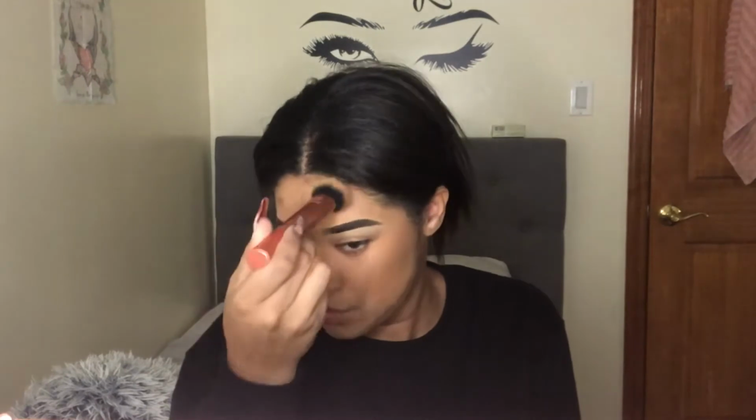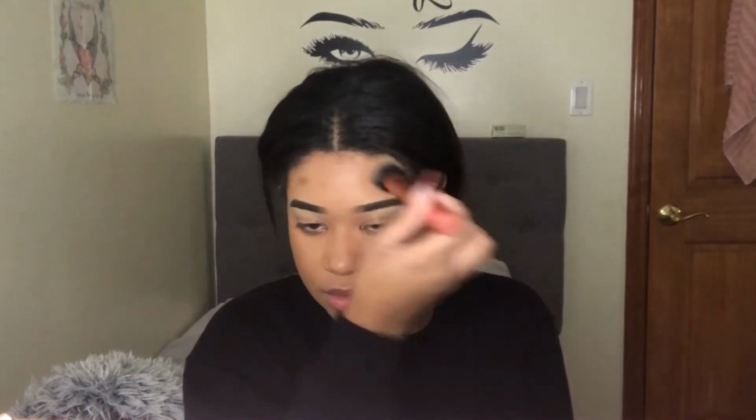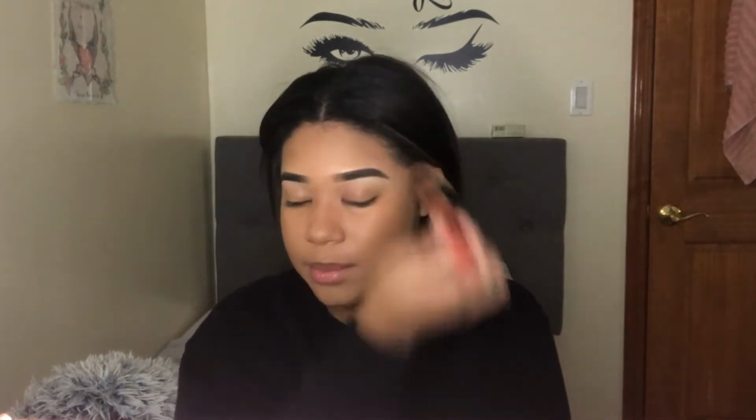And you want to tap when you blend. You don't want to drag, because it will disrupt and disturb all the product underneath the cream contour. So you definitely don't want to do that. You just want to tap, and it may not look super blended, but afterwards when we go in with the sponge and everything, it'll be blended out nicely. The only place that I will always drag is my jawbone.